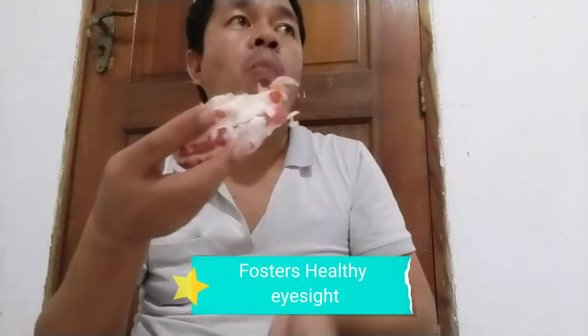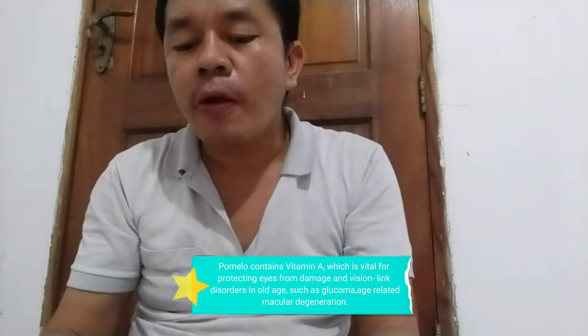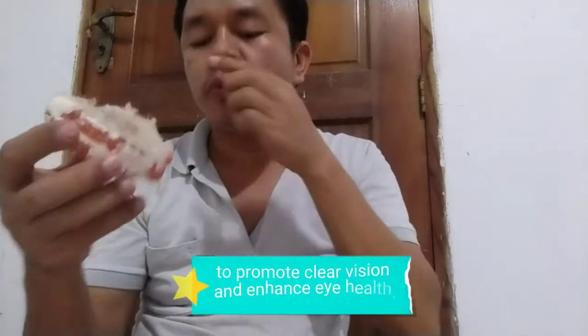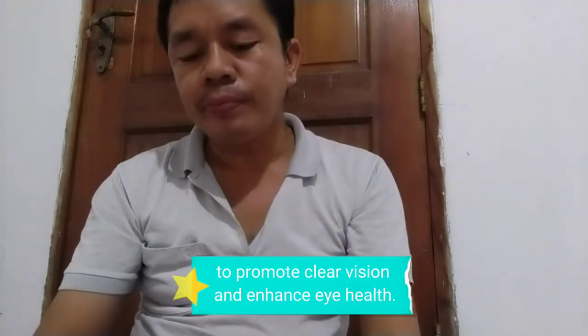Fosters healthy eyesight. Pomelo contains vitamin A, which is vital for protecting eyes from damage and vision loss disorders in old age, such as glaucoma and age-related macular degeneration. The pulp of this citrus fruit also possesses vast quantities of the carotenoid antioxidants lutein and beta-carotene, which thwart harmful free radicals from oxidizing healthy optic cells and tissues, to promote clear vision and enhance eye health.